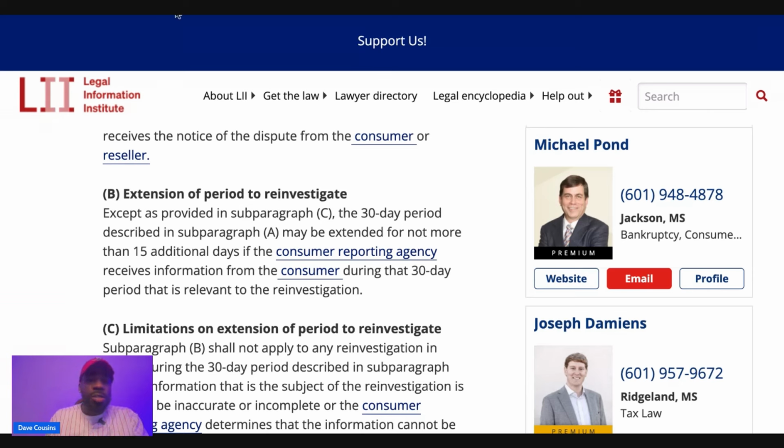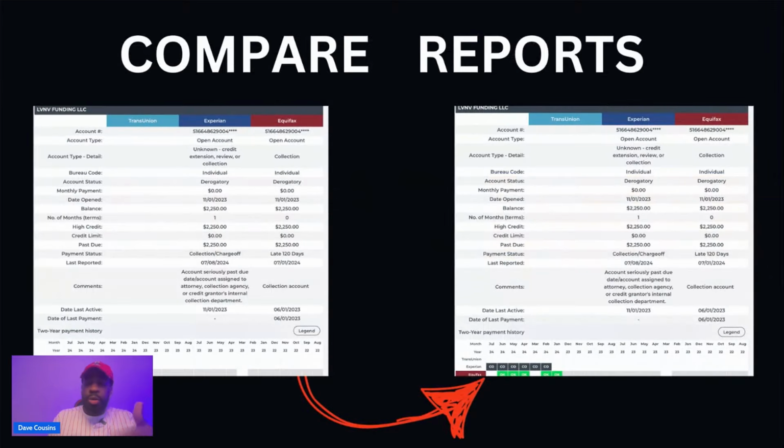Now, once you wait, once you receive your investigation and your accounts came back verified, what you want to do is compare reports. See, did they update anything? Did they modify anything? If they didn't, here's what you want to do now.